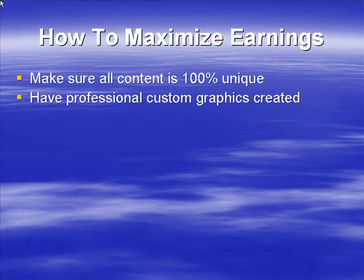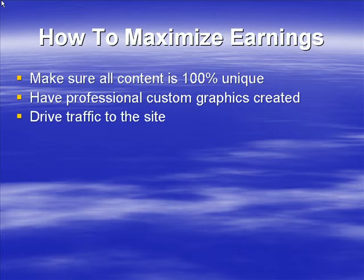Now, depending on where you go, a mini site design will cost you anything from sort of $50 to about $80 or $90. You can usually get a banner or a headline graphic done for $20, $30, maybe even $40, depending on who you go to. But the custom graphics are worthwhile because they can increase your earnings. If you turn around and say this is unique content with unique graphics, then your earnings are going to increase.